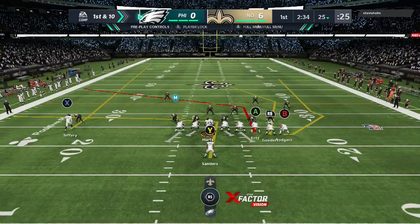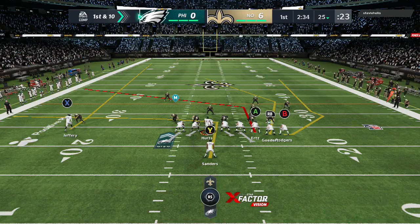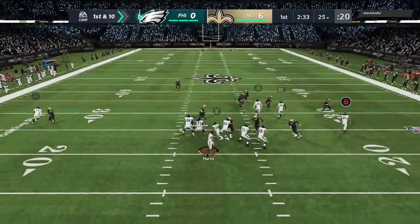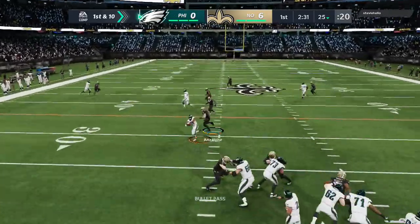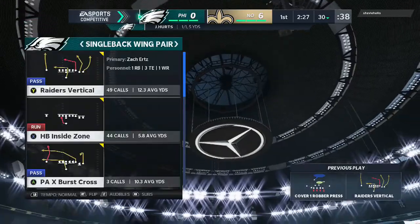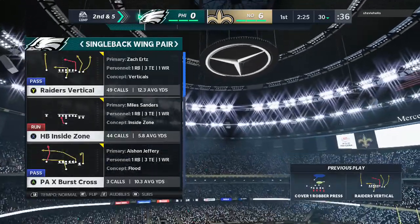Hurts and the Eagles come up here 1st and 10 at their 25-yard line. And he'll throw right away. He's going to drop this down to Sanders. And this will be a gain of 5 as he gets it to the 30.